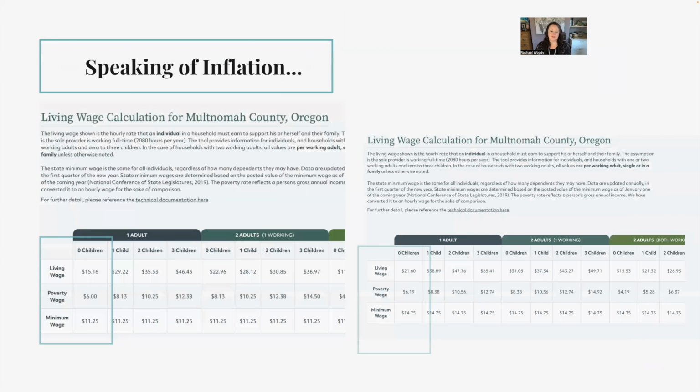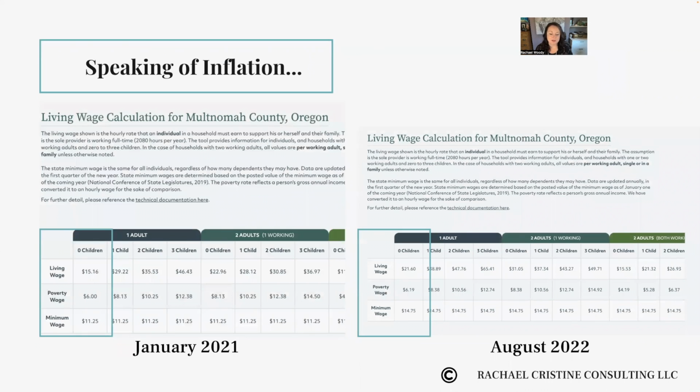All right, speaking of inflation, when we last did this webinar, that was in January 2021, so less than 2 years. And you'll see on the left-hand side, calculation for Multnomah County, Oregon, which is where one of our major urban centers are, City of Portland, and the living wage at the time was $15.16. And so at least somewhat within the same bracket, though separated by a few dollars, of the minimum wage at the time, which was $11.25.